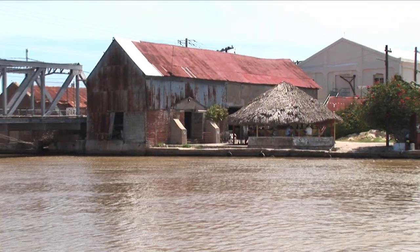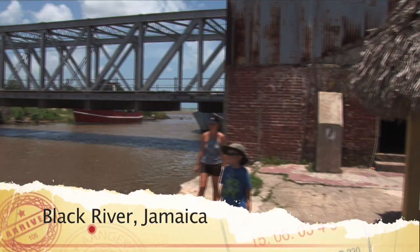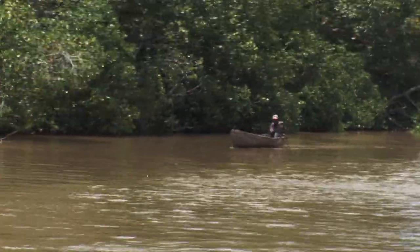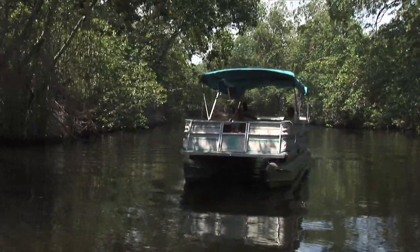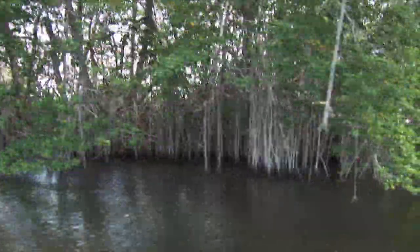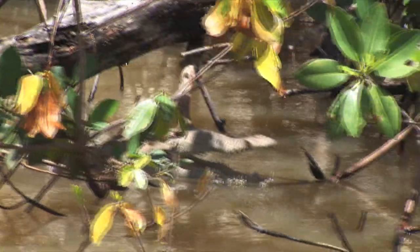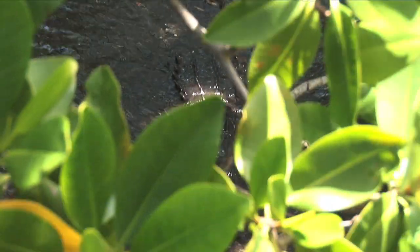Black River is a little town on Jamaica's south coast with little in the way of tourism. The main draw for visitors here is boat tours up the river to explore the Great Morass, a large swamp area that is home to over 100 species of birds, mangroves, and crocodiles, which the guides are renowned for petting, which our kids think is very cool.